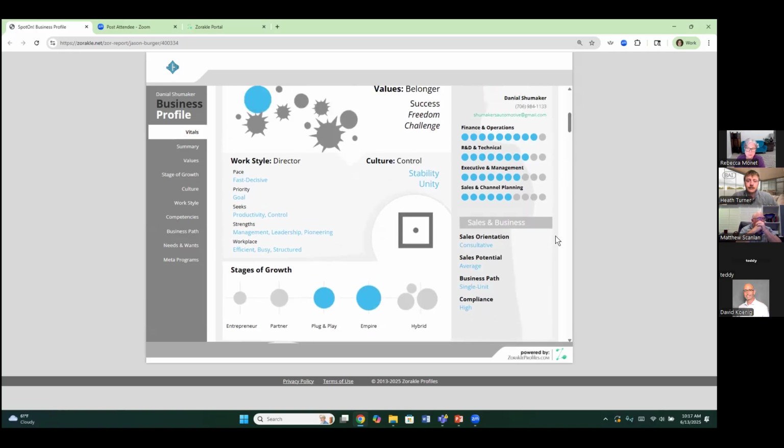And then over to the right are what we call competencies and capacities. So competencies are the scores that are the highest for your candidate. This is where we want to really leverage those skills and find businesses that will do just that. And then below is capacity markers. What type of sales, if they have to do sales, are they going to be good at? What's their potential? Are they single unit, multi-unit individuals? How good are they at embracing the franchisor?